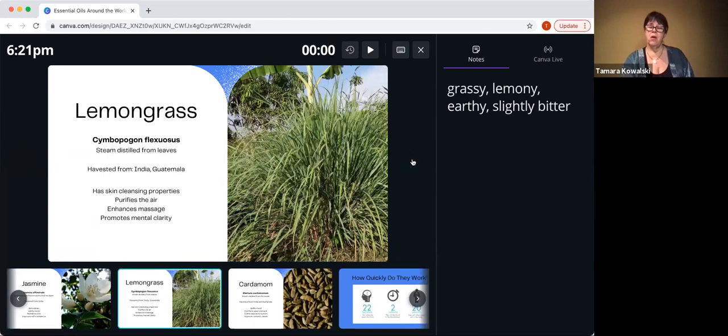Another oil that we get from India as well as Guatemala is lemongrass. Lemongrass is grassy, of course, and lemony. It's earthy and it's a little bitter. It is steam distilled from its leaves. It has great skin cleansing properties. It purifies the air and it enhances a massage, and it also can help with mental clarity.